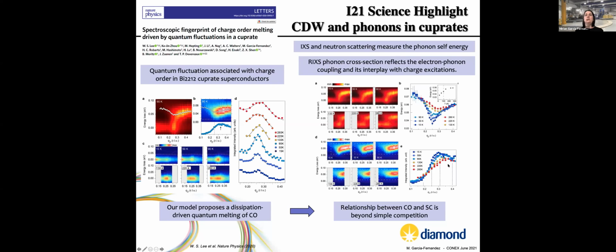And because of this, the data we have collected for these higher energy excitations look different from what was reported before with these other techniques. Looking into that, we were able to propose a new model, a dissipation-driven quantum melting of the charge order. This would indicate that the relationship between the charge order and the superconductivity is beyond simple competition between phases, and there's a much more complicated interplay between them that needs further exploration.